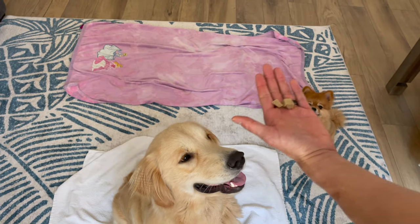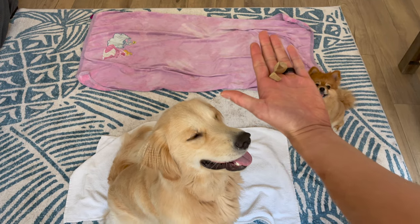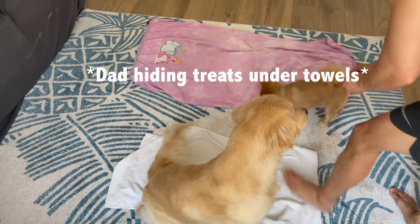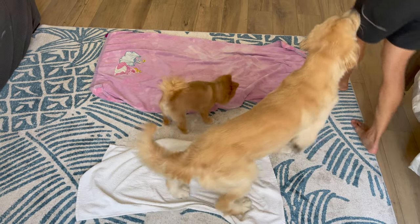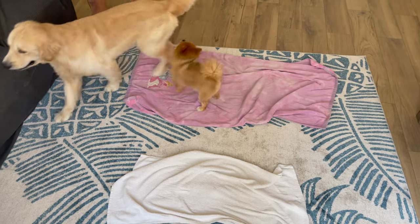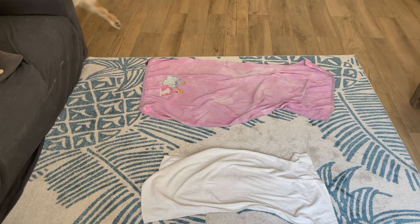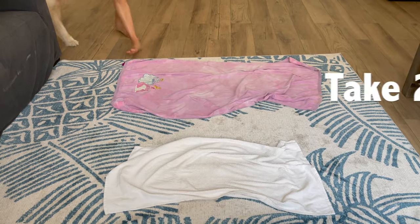We're gonna be putting a treat under the towel and seeing how long it takes them to get the treat underneath the towel. Okay, you guys ready? Okay. They're a little confused. Go get the treat. Okay, they have no idea that there is a treat underneath the towel. No clue. Take two.